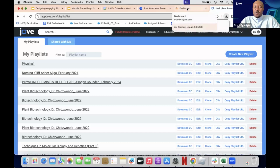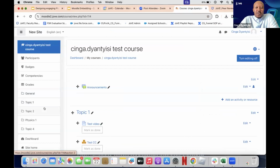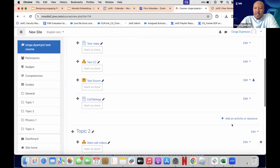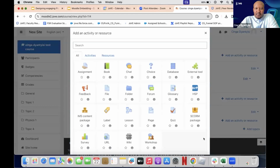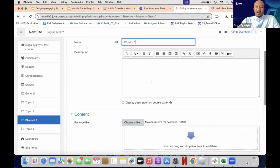Right, now once that common cartridge has been downloaded, you would then have to go onto your Moodle account. Once you're in Moodle, you go onto the course that you want to add your JoVE videos in, and you scroll to where you want your videos to be. Once you've found that and made sure that editing is turned on, you come here where it says add an activity or resource, and you click on there. You come to IMS content package, you click on there. And then we name the course. For the sake of this exercise, I'll say Physics 1. And then you can add a description as well.